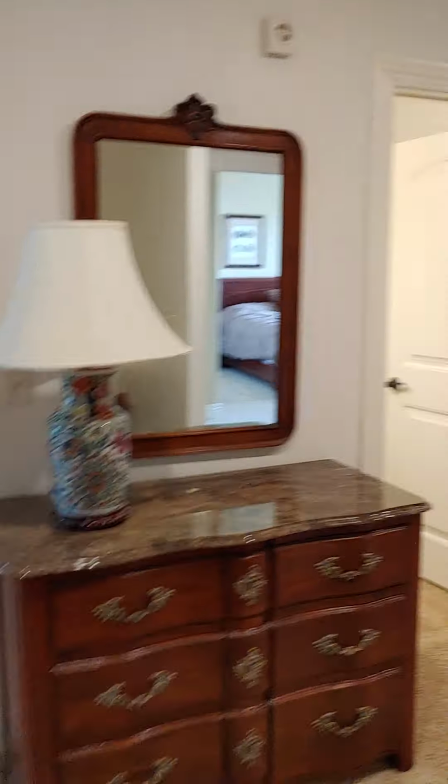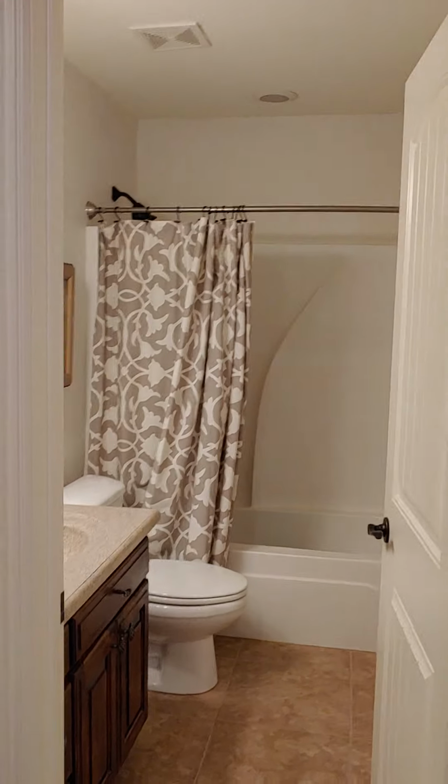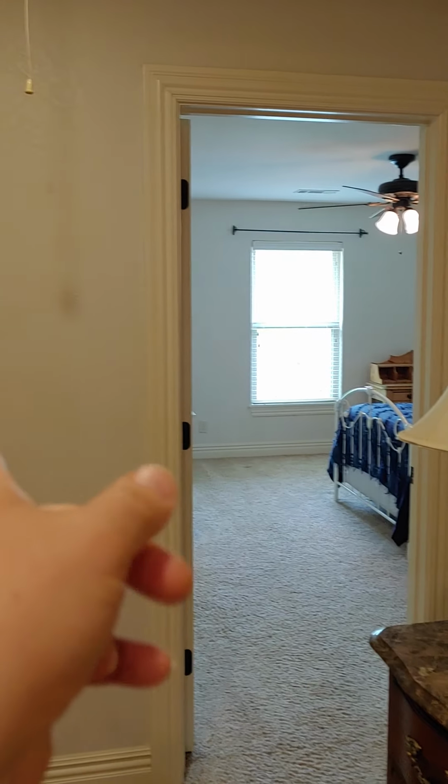Okay. So did we see everything? So we saw this first room and we saw the media room with the smaller alcove. We saw this bathroom. We saw this room, which is Jack and Jill into the bathroom, into this other room with that other alcove. And I think that that's it.